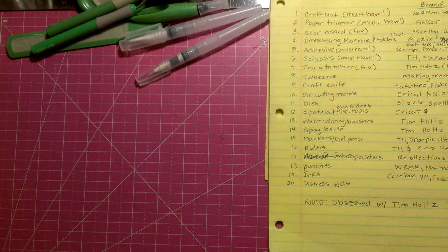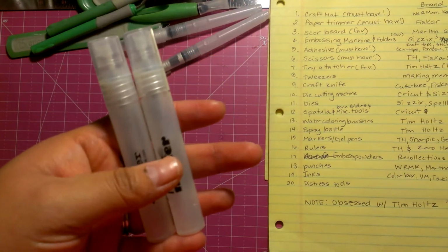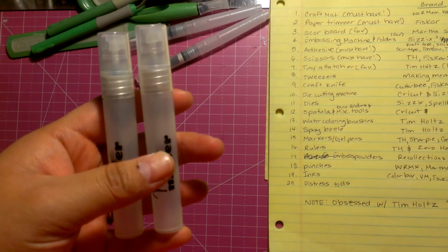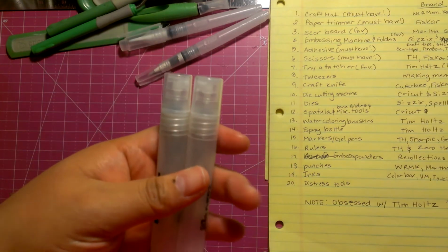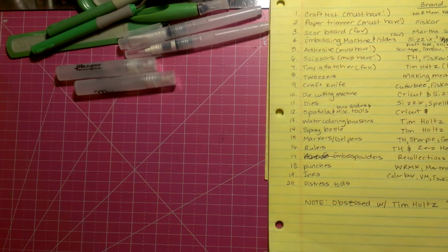The next is spray bottles. I have mini misters. These are super useful. They're tiny, they're easy to store. I like them because you can also fill these with Tim Holtz stains. You can fill them with pearl sprays. You can just put water in them, which I use for whatever projects I'm using when it comes to Tim Holtz distress stuff. And they're affordable. I wouldn't say that is a must-have because you can get any kind of spray bottle, but it definitely is a favorite of mine.